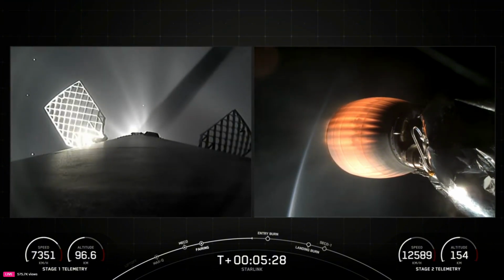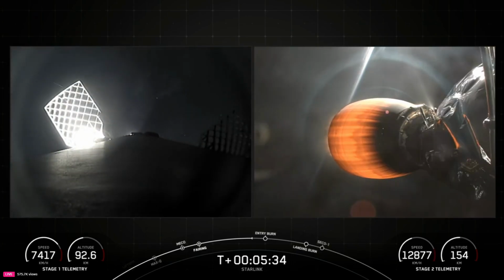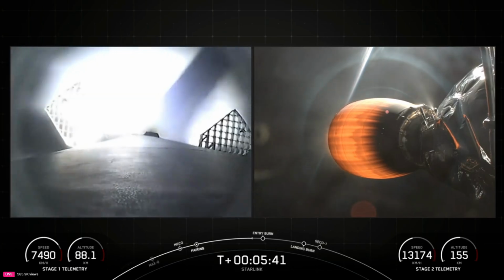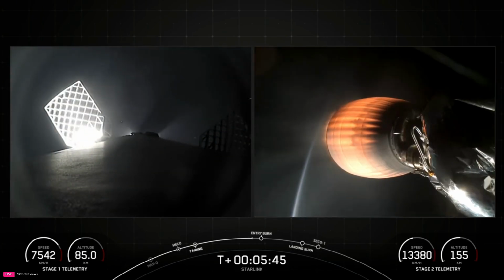With that entry burn coming up on stage 1, we're going to use the Merlin engines on the first stage again. Those engines are optimized for sea level and achieve about 190,000 pounds of thrust each during ascent and descent. At liftoff, Falcon 9's first stage has a thrust greater than 5 747 airplanes at full power.